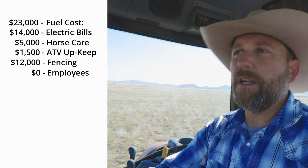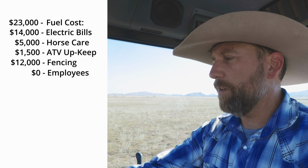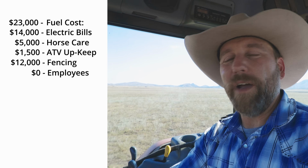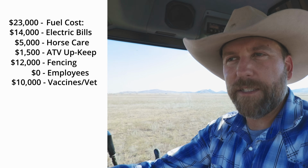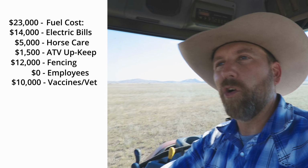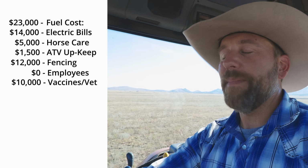Employees, I put $0 because you can't afford to have employees, otherwise you wouldn't make any money. So you just have to have kids and hope that they'll help you down the road. Vaccines and medication. This is for the calves and the cows. Both of them are vaccinated and dewormed every year. And if you add that up, that's about $10,000.